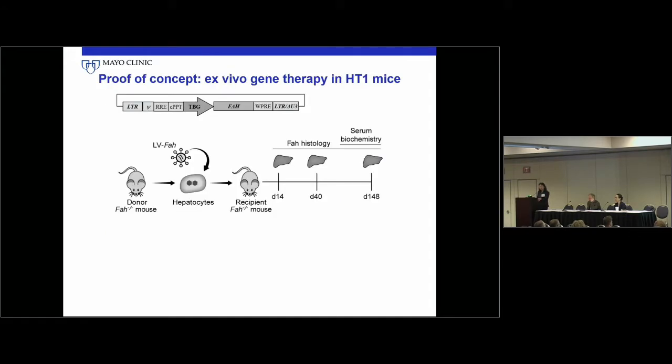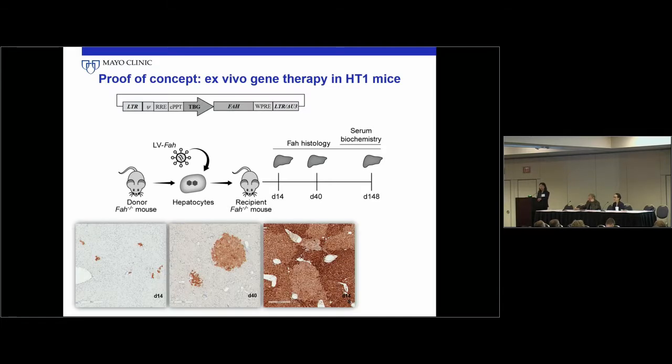The proof of concept was first established in a HT1 transgenic animal, where they have used a lentivirus to deliver the transgene as well as the reporter gene into isolated hepatocytes and show regeneration in the transgenic animal because there is a selective advantage for the growth and regeneration.